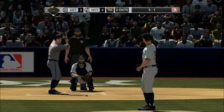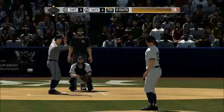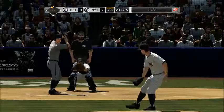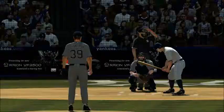Comes set, the 3-1 delivery. Foul! Crawford will foul that one away. And here's the 3-2. Fastball called. Strike three, and the side is retired. So they pick up a hit but leave a man at second and fail to score. Time to stretch him out here in the Bronx. And it's DiMaggio batting. He's going to get things started off for us here after the seventh inning stretch.